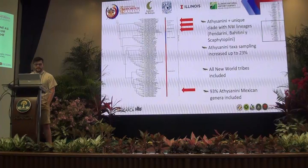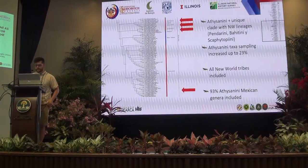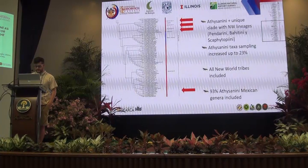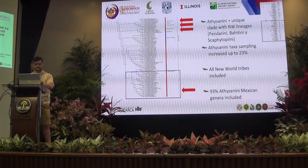In this clade, the bottom one of these three, is only showing New World Athysanini. We have several groups of Athysanini, but if we focus on the last one, it's unique: mostly Athysanini that occur in Mexico, and for some reason they are only in the Mexican transition zone. We included in this analysis 93% of the total Athysanini that we know in Mexico. This is especially the clade that includes Mexico.